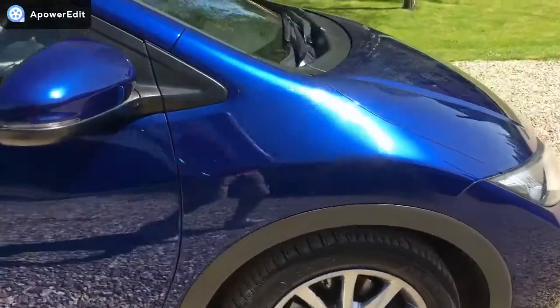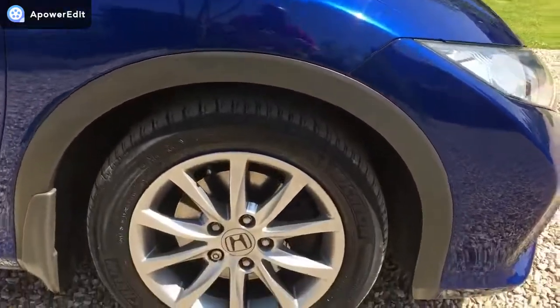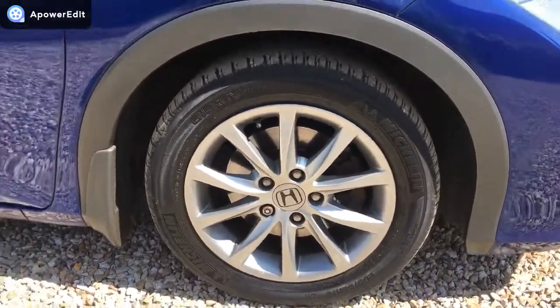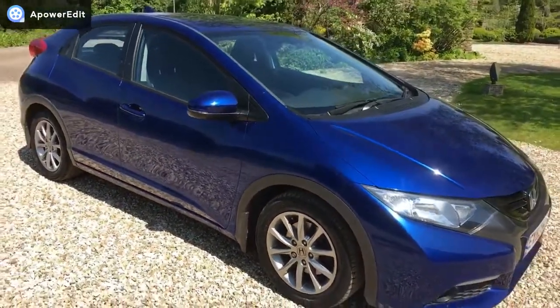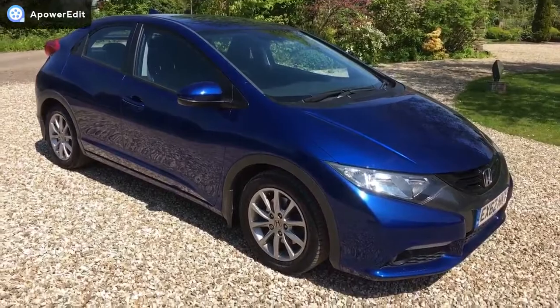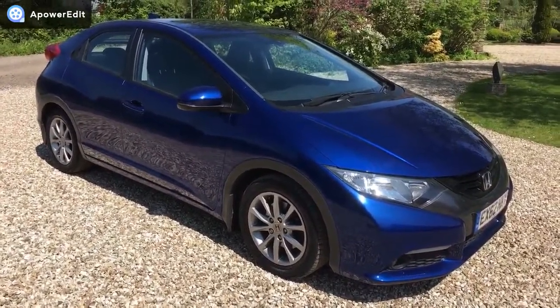Just come to the final wing. Final alloy, again, absolutely fantastic condition. It really is a lovely looking car in this colour. They really are, and the condition is quite exceptional.